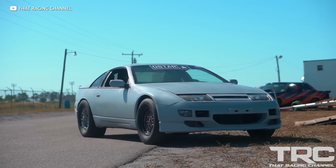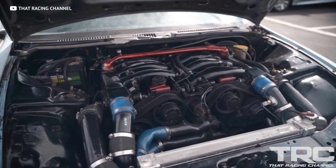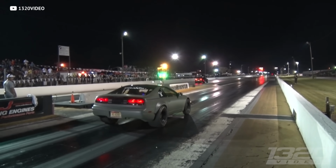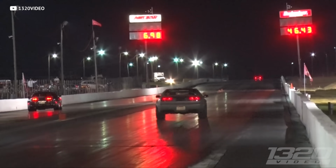And if you cashed in on that GameSpot stock, maybe you could afford to build something like the Devil Z, a drag strip demon that really proves what the 300ZX is capable of. All told, the 300ZX Z32 generation is a complicated but fantastic car to own, and is absolutely one of my favorite 90s sports cars. I owned one, and I loved every second of driving that thing.